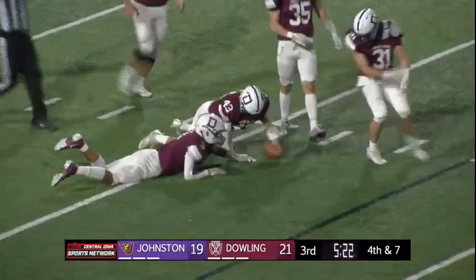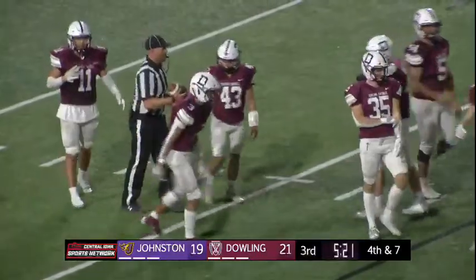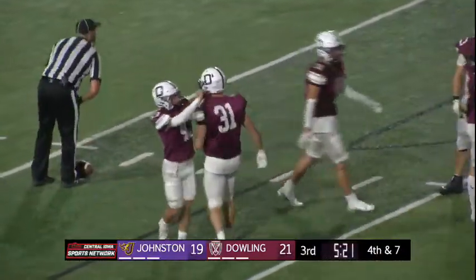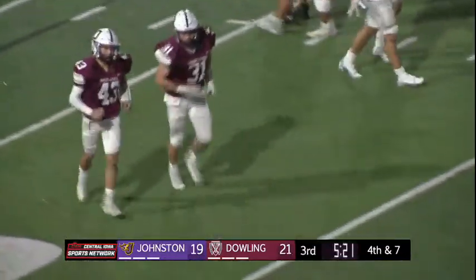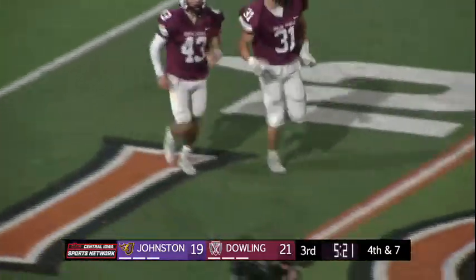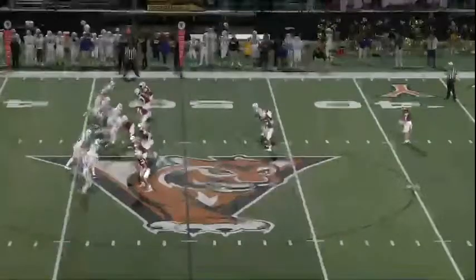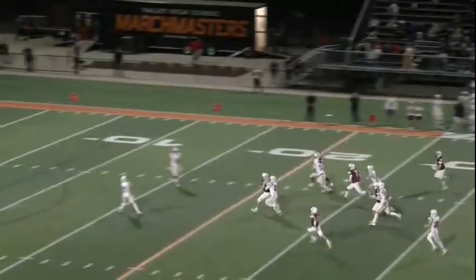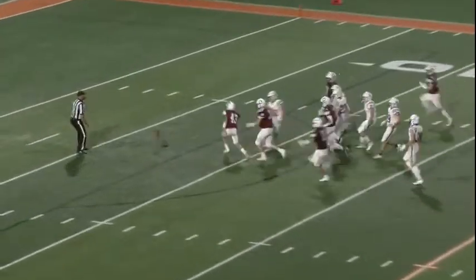It's going to be down inside the 10, right around the 6-yard line. The deep back for Johnson let the ball roll. And that was Tatum Fox. And that'll be 1st and 10 Johnson from their own 6-yard line. So the Maroons on the special teams push the Dragons back with 5:21 to go here in the third quarter. Johnson trails Dowling. It's 21-19.